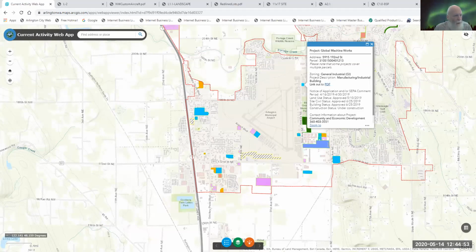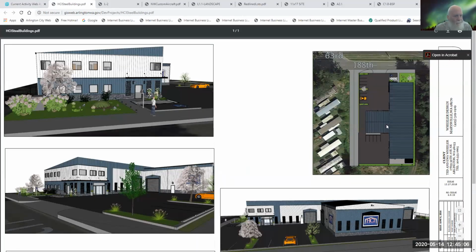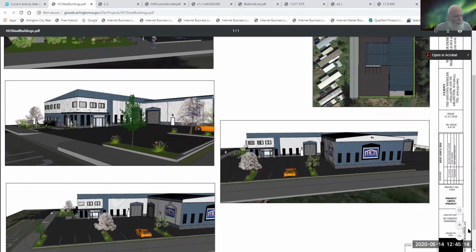HCI has a building going in on 188th also. That's this little blue square right here. So HCI is a steel building manufacturer. They are currently working out of a lease space at the old Bayliner site. He's building a new building. It's under construction right now. So he'll shift his operation into this new facility as soon as he's done.